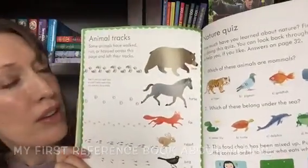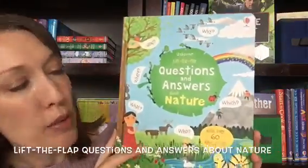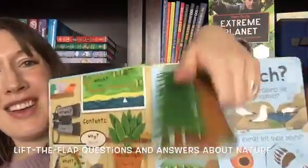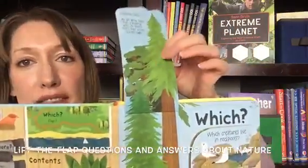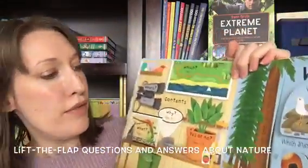as they're looking at the pictures and learning new vocabulary. In addition to that, we have a new one that came out this year, Lift the Flap Questions and Answers about nature. Lots of fun with this series. As you can see, flaps lift up, and I love how the flaps have the illustrations on both sides. So that's talking about the redwood forest.